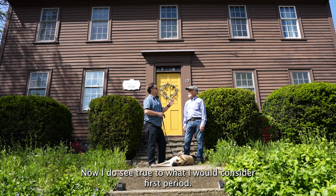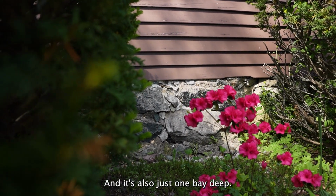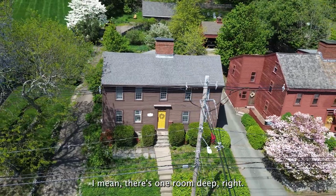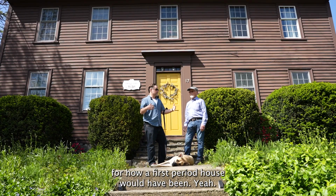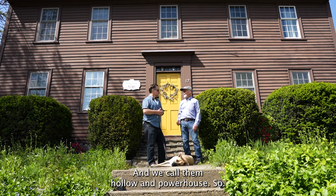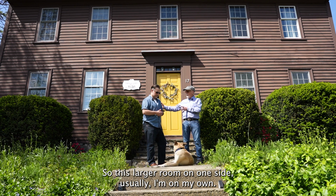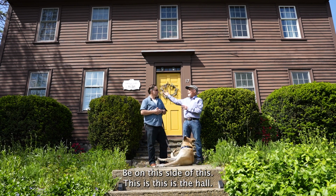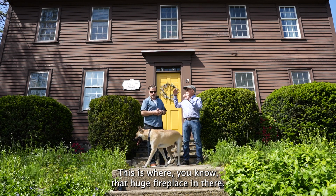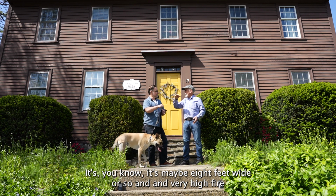Now, true to what I would consider first period, there's the fieldstone foundation. And it's also just 1 bay deep. That's right. That means it's 1 room deep. So tell me about this layout, because I think this is a great prototype for how a first period house would have been used. We call them hall and parlor houses. So you've got 4 rooms, 2 downstairs and 2 upstairs. This is the hall, with that huge fireplace, maybe 8 feet wide or so, and very high and very deep.